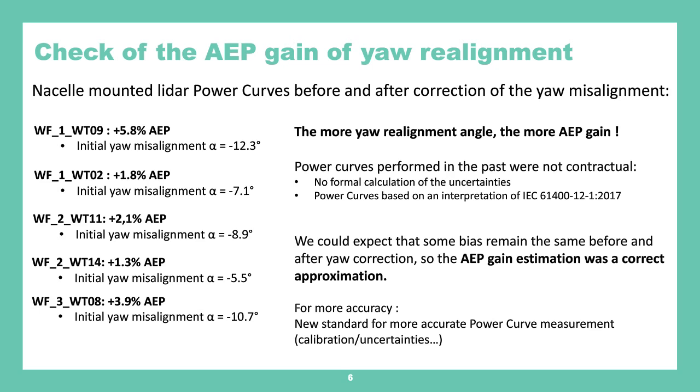That's why I'm presenting here only the gain in terms of AEP, because I think there is some bias, and some of those biases might be the same before and after correcting the yaw, because I'm using here the same LiDAR on the same turbine, the same setup before and after correcting the yaw. So we still think it's a correct approximation of the gain when you correct the yaw misalignment. But to go deeper into details and to have a more formal calculation of your power curve and your AEP, we really need an international standard.